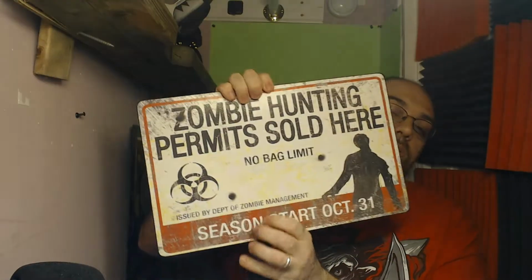And this is a Freak Show one. And the other one is zombie hunting permits, which I thought these were kind of cool. So I picked them up. And now they're here on my wall in my little studio. Make sure that door doesn't open on its own again.